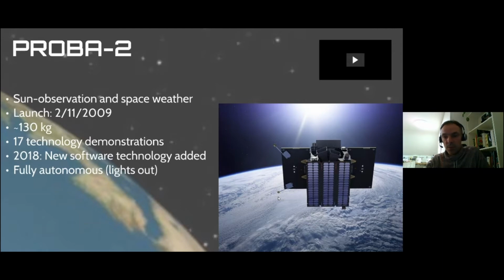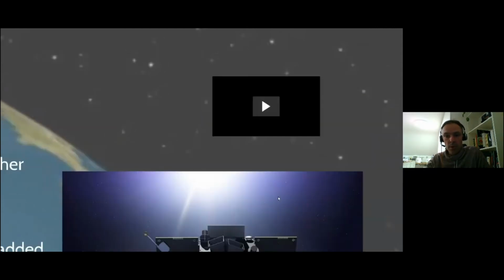It's fully autonomous, meaning we have basically no operators there to operate it. The science users can send the request over the internet. It arrives in the RAeS site, it's being uplinked, and the same day the new pictures are downloaded. So it's a very nice satellite. 2009, built for 2 years, and also still fully operational. The nice thing about Proba-2 is that it makes these nice videos.